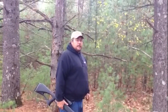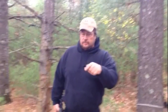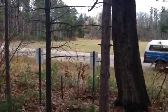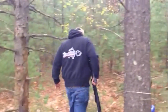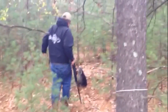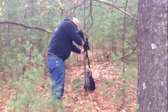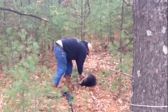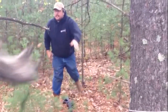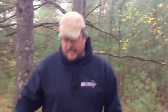Nice looking coon. You guys can see we're on public hunting. I got a corner right here. Show him that. It's where I like to set them, in the corners, right off the road. Want to try to stay away from the parking lot. But let's get this guy taken care of and get on out of here. All right. Get him rebaited and get on down.